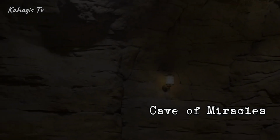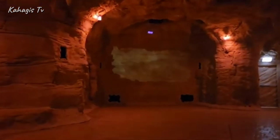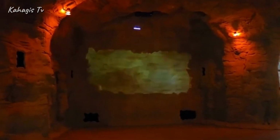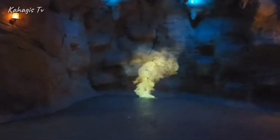Cave of Miracles. The Cave of Miracles is an artificial cave that features interactive displays depicting seven miracles recounted in the Quran. This attraction also requires a small fee of 5 dirhams per person, payable via NOL card.